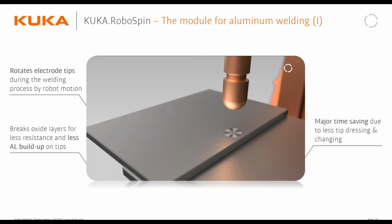And then again, what I believe sets us apart is RoboSpin. So of course, you could use it on every single weld, steel or aluminum, but really where you see the difference would be aluminum. So what it does is it actually rotates the electrodes during the weld or after the weld, depending on how your weld engineer sets it up. And what that does is it actually breaks the oxide layer. So it sounds kind of silly, but what it does is it allows you to go more spots between tip dressing. So if you're not doing tip dressing as often, that means that you can not replace your tips as often and ultimately make more parts at the end of the year. Again, as a welding person, this is really the big feature right here for aluminum.